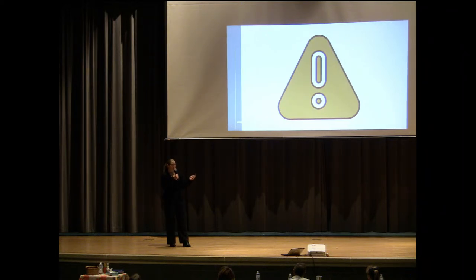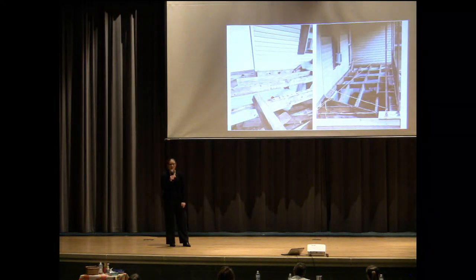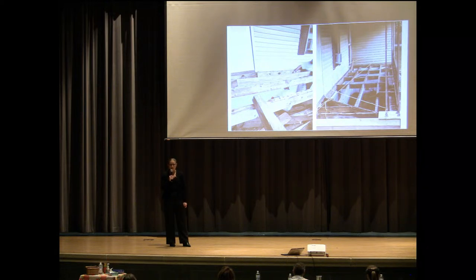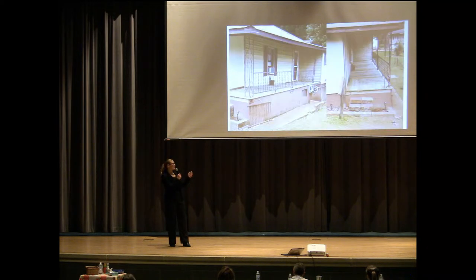So we had to backtrack a little bit and replan and build this weatherproof wall underneath the deck, which is a little difficult to see, but it's that white wall. And this delayed us a few days, but ultimately, this is our final product. And I'm very proud of it. And I'm proud that despite the delay of having to build the weatherproof wall, we completed the project.